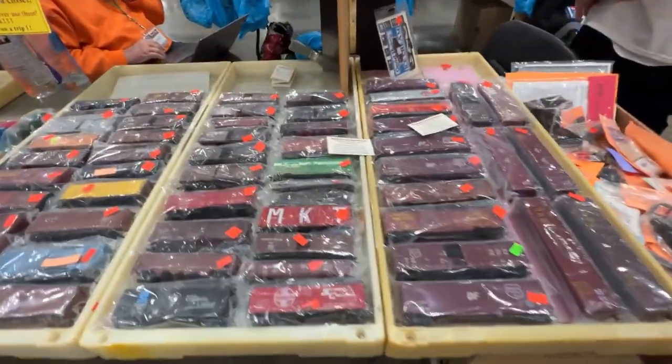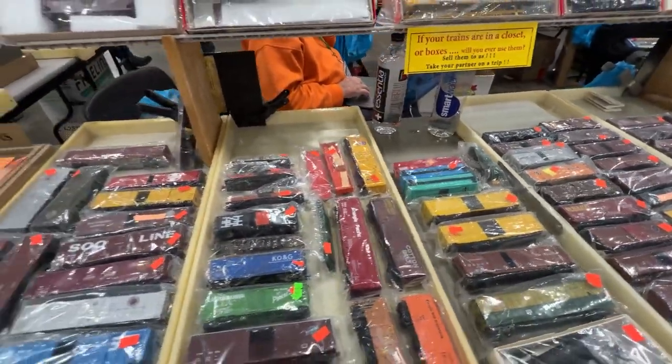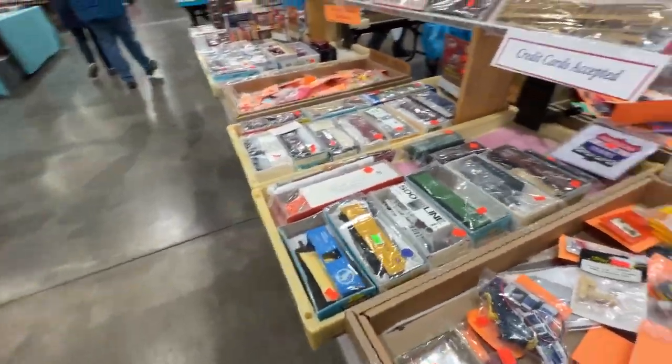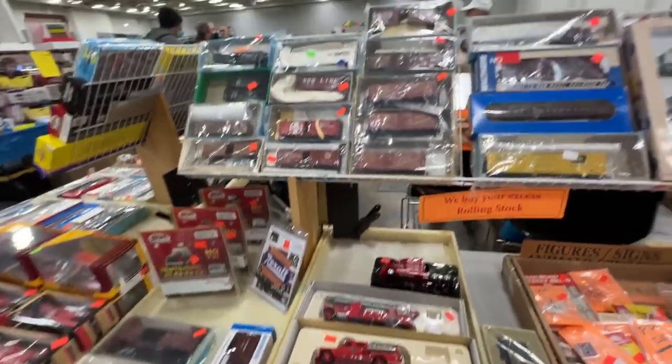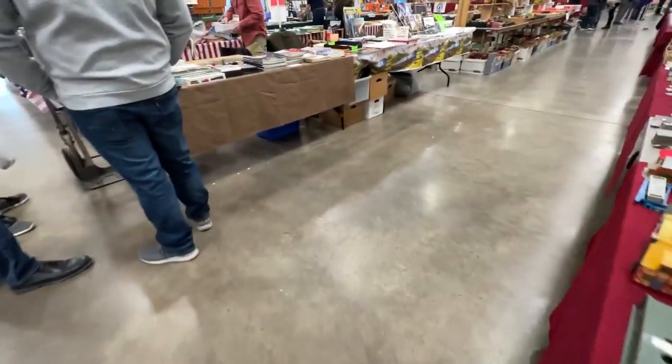Switching over to the other side, just for a brief second, they had lots of t-shirts. That booth was entirely shirts, so obviously I didn't hang around there for very long, but they also had a good selection of signals, detail parts, and other railroad peripherals that just would generally help spice up your layout. Prices at that booth were actually quite good. They were more a liquidator.